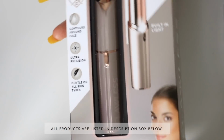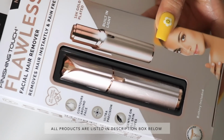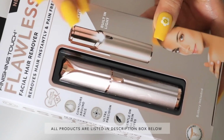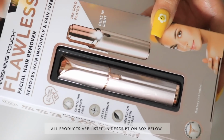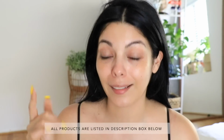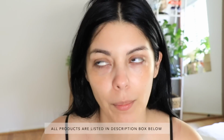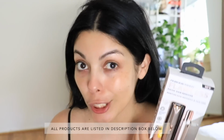I did mention a hair removal tool in this video, and this is the Finishing Touch Flawless Facial Hair Remover, and it says it's pain-free, ultra precision because there is a light involved. It also comes with the batteries. It's for fine hair, so I'm not sure if you can take this down under.